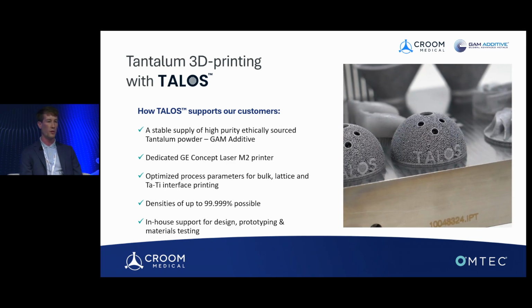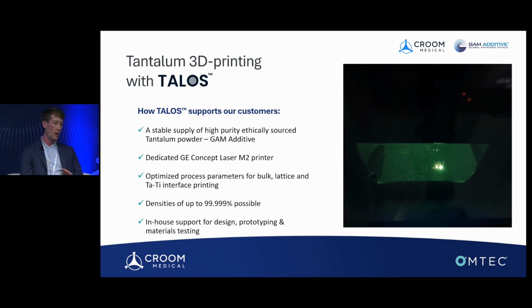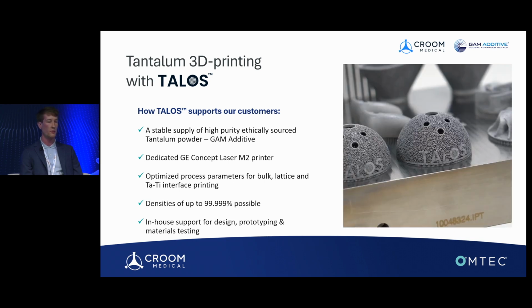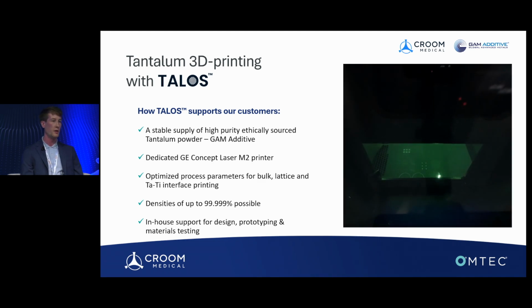We have this stable supply of tantalum powder. We can produce prototypes and also support serial production. We've optimized the process parameters for bulk, lattice, and tantalum titanium interface printing. We can achieve really high densities. And any customers that are interested, we can also support with design, prototyping, and materials testing.